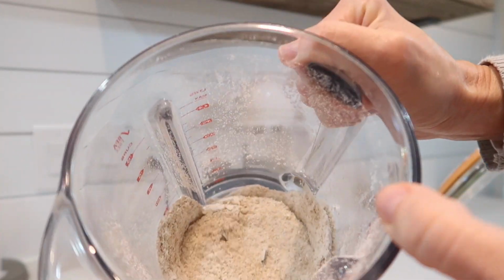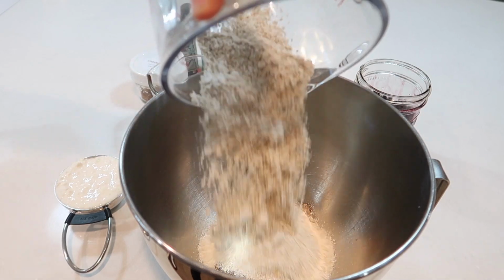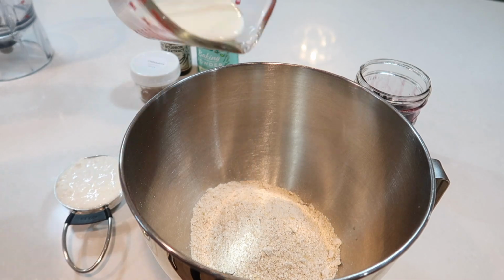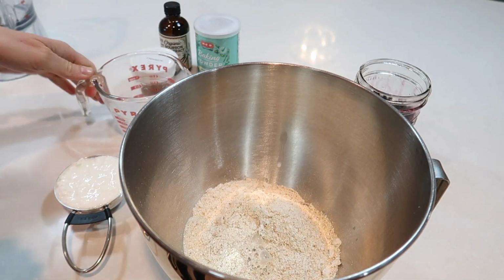First of all, you'll need to grind up a cup of oats. And of course, I'm using gluten-free oats, and I can do this really easily in my blender and then add all of the other ingredients.